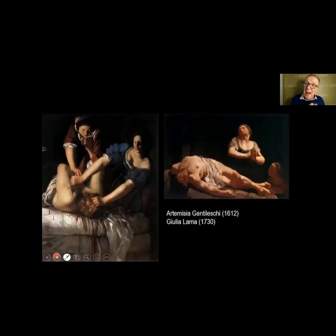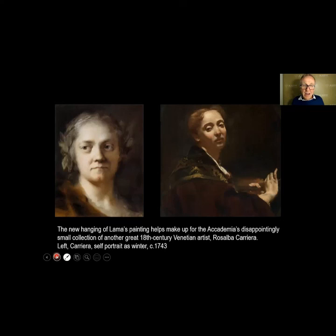And just to compare it, to see how different it is, there's another famous rendering of the story of Judith and Holofernes by another important female artist, Artemisia Gentileschi. So I'm hoping that the addition of this painting by Giulia Lama makes up for the very disappointingly small collection of another great female artist, Venetian artist, Rosalba Carriera, whose ability to create portraits in pastels made her famous throughout Europe. She had periods in Paris, Dresden, and elsewhere. The Accademia has just 2 paintings by her in the collection, including the one that you can see here on the left, a self-portrait of herself as Winter from 1743.